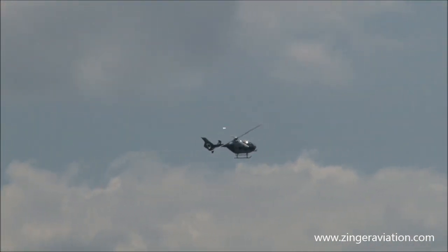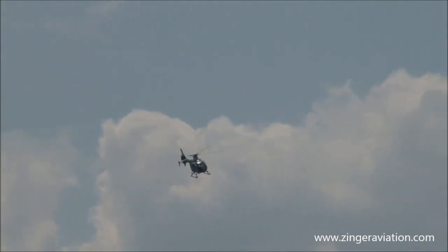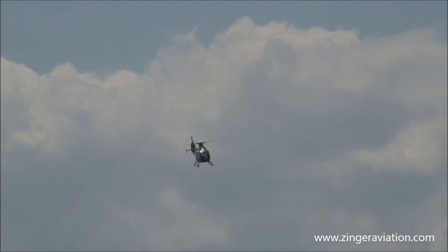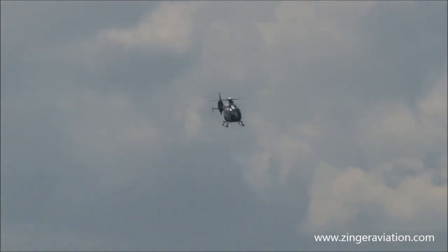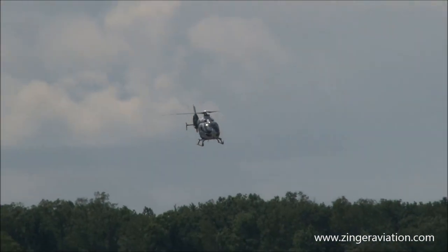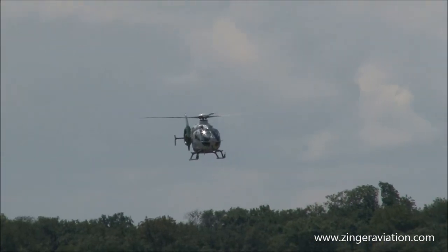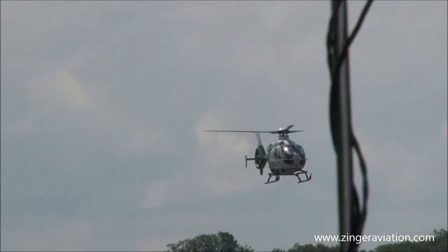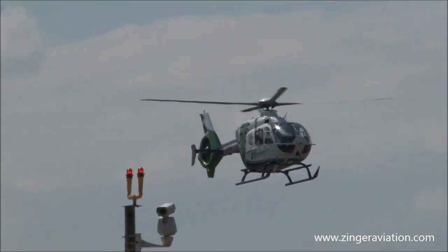Ryan Crandall going to bring his helicopter around for another pass. I understand he's going to really crank the speed up on this pass. Here is Hackensack UMC's AirMed 1.